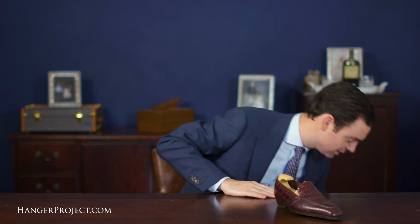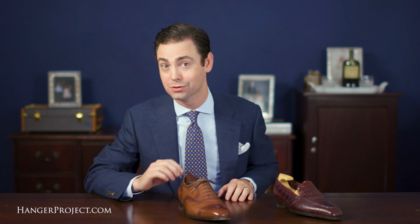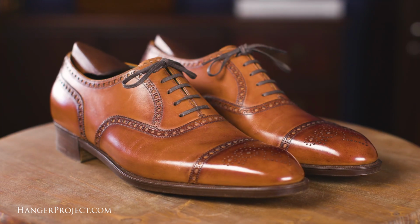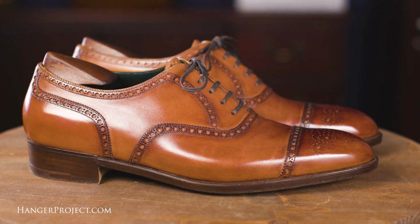Now, next, you need a good cap-toe Oxford, and so the next shoe that I would choose would be my bespoke brown semi-brogues from Foster & Sons. Now, this is a beautiful shoe. It's one of the best fitting shoes I have. You can all see the unboxing on this channel.